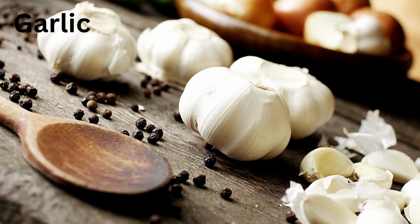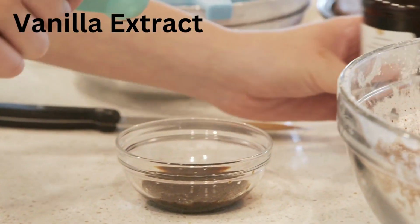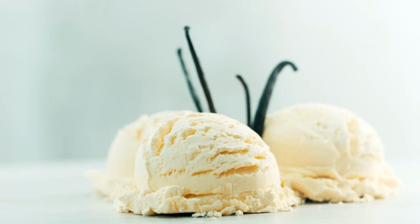6. Vanilla extract. Vanilla extract has alcohol that can numb toothache pain. Apply it to a cotton ball or your finger and gently rub it on the affected tooth several times a day.